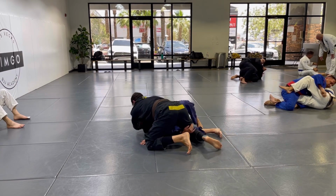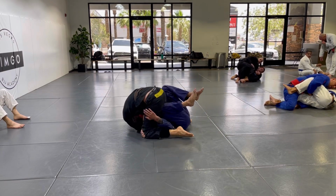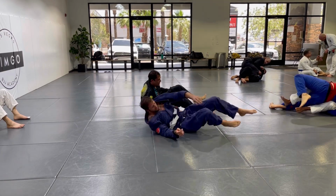My neck's already pretty sore. So here's where he hops over, and I'm just going to tap right away. And we're going to reset.